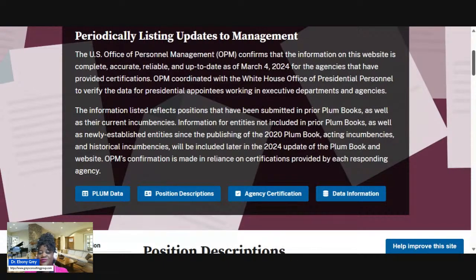So I'm going to read you verbatim. The information listed reflects positions that have been submitted in prior Plum Books. The Plum Book is your guide to all of these different positions and information, as well as their current incumbencies, information for entities not included in prior Plum Books, as well as newly established entities since the publishing of the 2020 Plum Book. So that's what you would Google. Google Plum Book, or the most recent Plum Book.